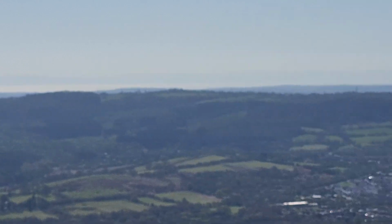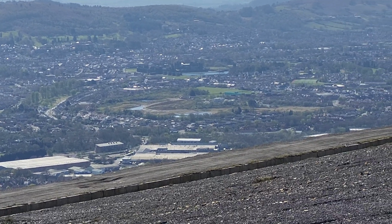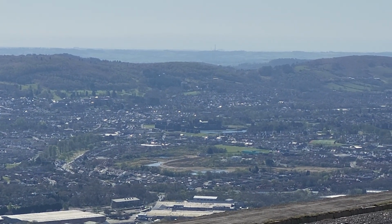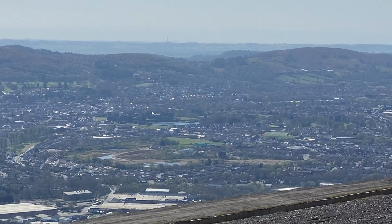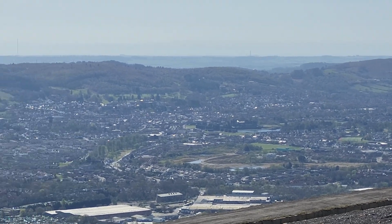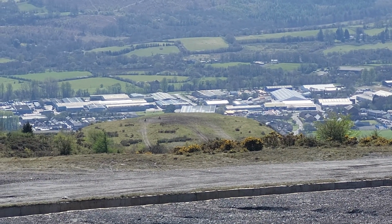But down here we've got Caerphilly. You see Caerphilly Castle? Yes, I can see Caerphilly Castle down there. Let's try and find Caerphilly Castle for you. So Caerphilly Castle is right in the centre of your screen there. You've got Caerphilly Castle right down there, down in Caerphilly town centre. That's Bedwas down there. Couple of guys on the scramblers down there, look.